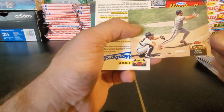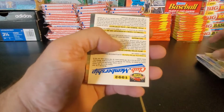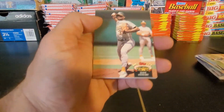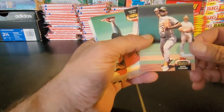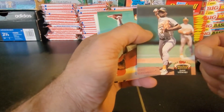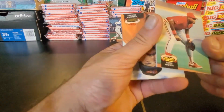That's one thing the Stadium Clubs are known for. Their action shots, their photography is phenomenal on these. They definitely stepped up their game. Topps did in the early 90s as far as photography and card quality. Not necessarily on their regular set, but on their special sets, absolutely. Got Dave Stewart, great pitcher from those times, 80s to 90s.